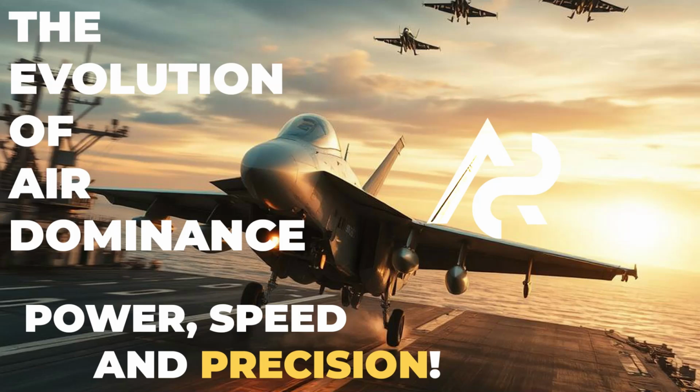Yeah. So it's definitely an attractive option for a lot of countries. Cool. Okay, so this thing has seen combat, right? Oh, yeah. It's been in the thick of it. Like, what has it done?